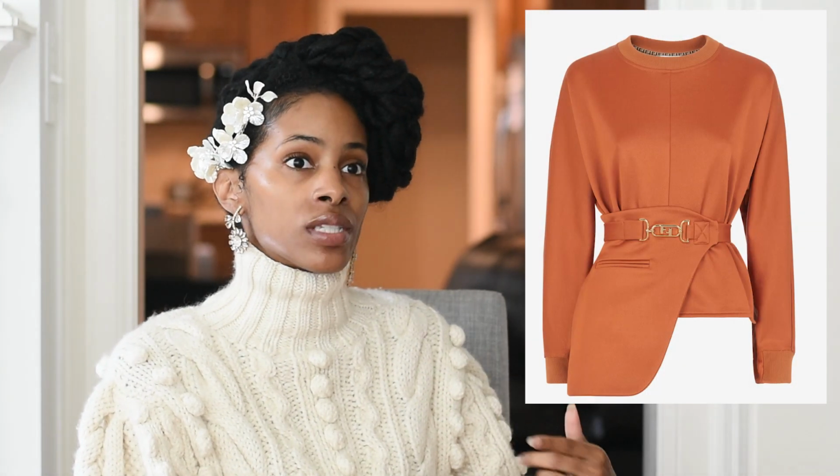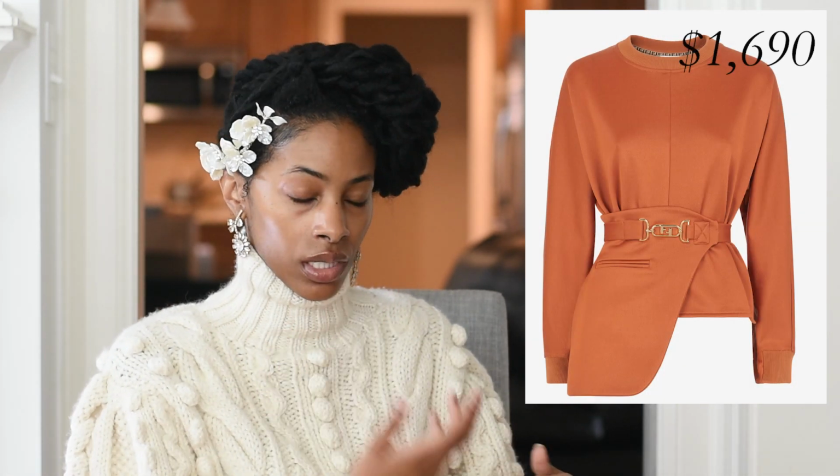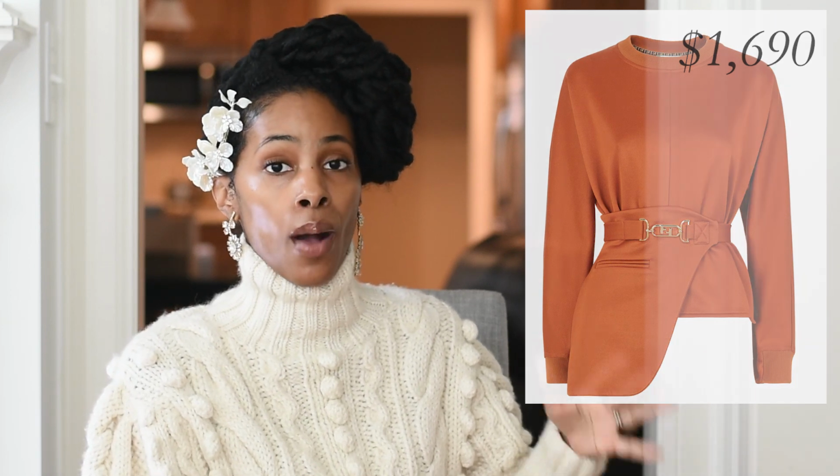Okay? After that is going to be another Fendi piece, which is the last Fendi piece. I picked this because I feel that it's trendy, but it's also classic, and you can dress it up and you can also dress it down. It is going to be this jersey knit or jersey sweatshirt. And as you will see, the belt is very, very popular for Fendi.